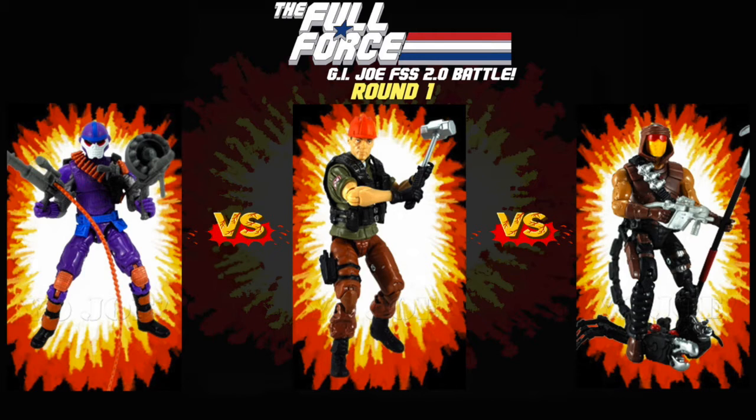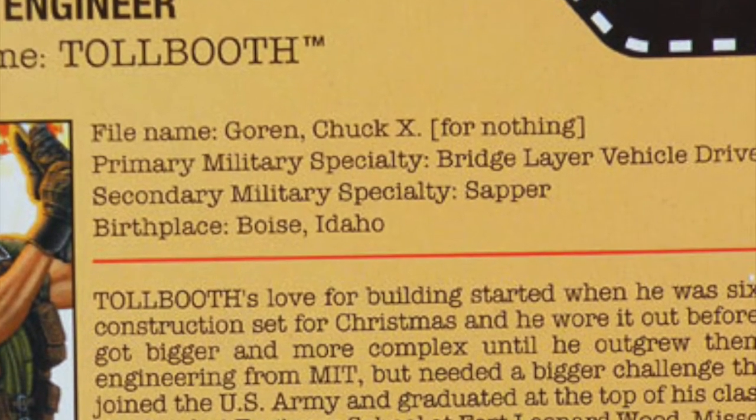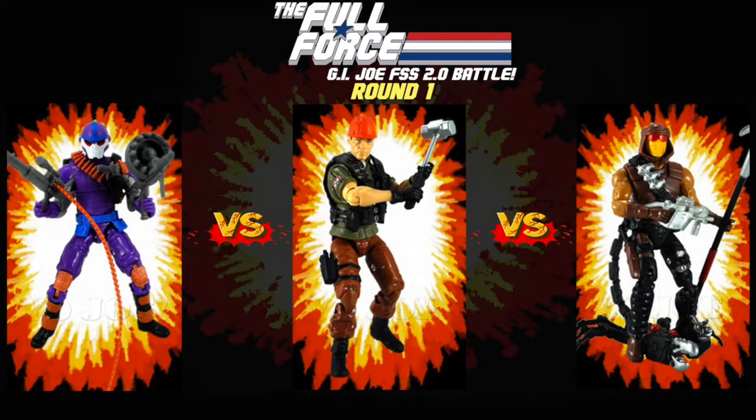Also, this has nothing to do with the figure, but shout out to his very strange file name, Chuck X for Nothing Gorin. What is X for Nothing? His parents just gave him the middle initial of X, and it stood for nothing. That always perplexed me. Yeah, that is weird. So I'm guessing that the brackets for nothing means that X doesn't stand for anything. It's just an initial. That's so weird. Well, Chuck X for Nothing Gorin, from Boise, Idaho. Just call me Adam X for Nothing Riches.